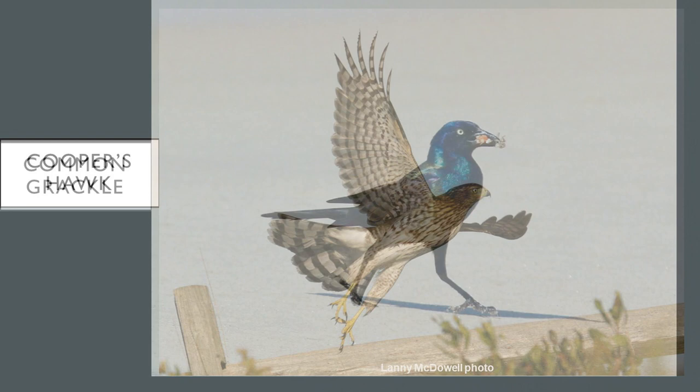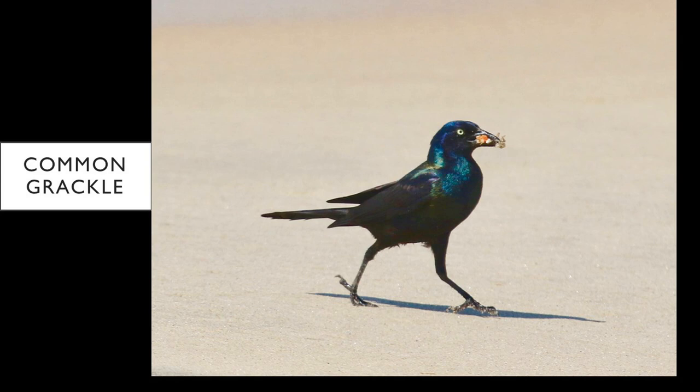This is a grackle and they're migrating south now. Today I drove through a flock of maybe a thousand grackles. And they're going to go south and people in Kentucky are going to hate them because they're going to get into the corn and the grains down there.